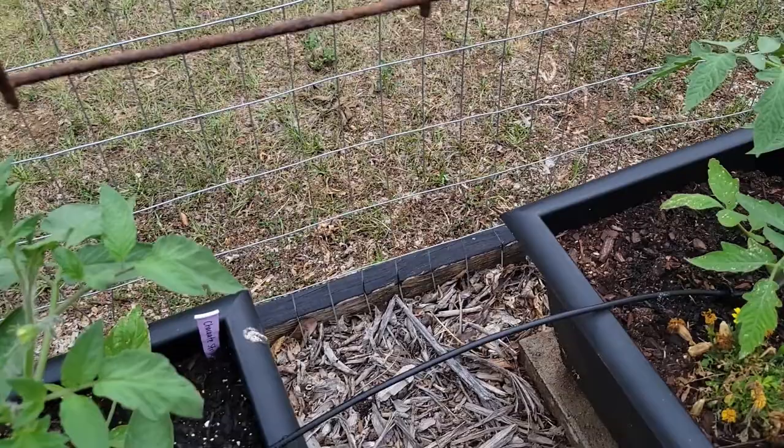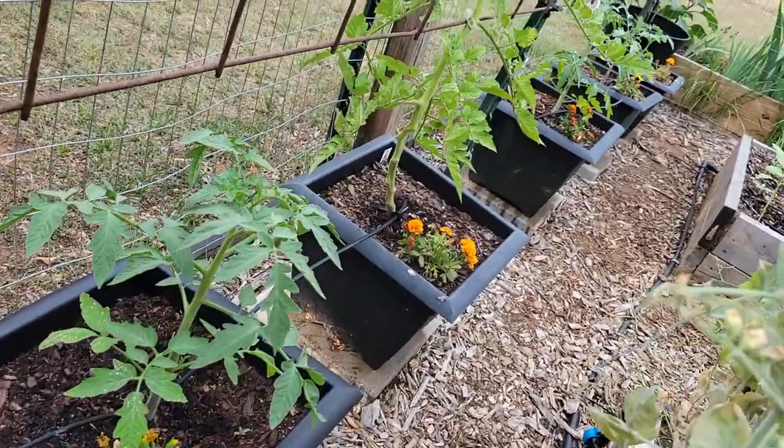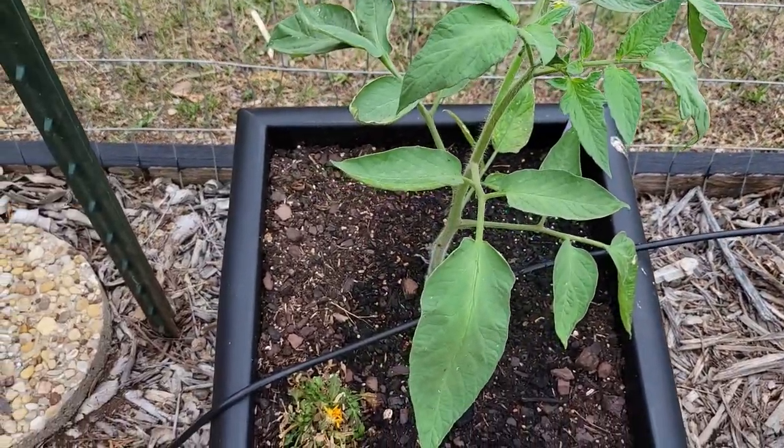And then this one is my chocolate stripe. Now this one, the leaves look completely different than all those other tomato leaves over there. If you look at the petals on that one and see how many leaves are on it, and then look over here at this one again.